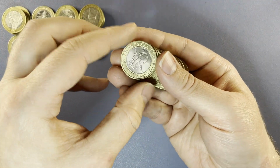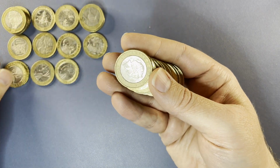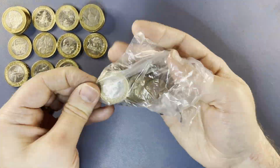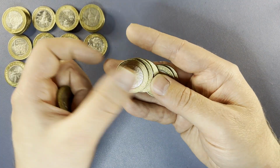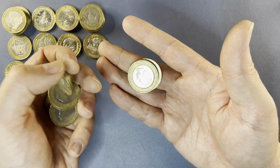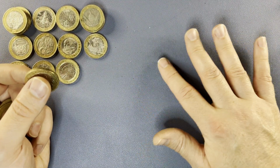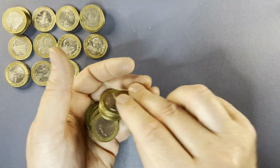Turn these coins around because I saw that we have another Shakespeare's Histories. A lot of these coins have got sort of grit or sand on them or something. I'm having to keep cleaning my desk. See all these little bits down here. Don't know what it is. It's very, very annoying though.